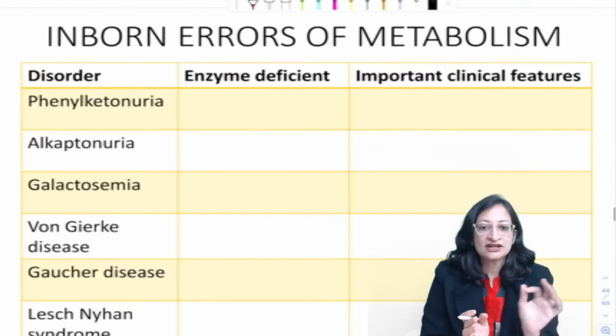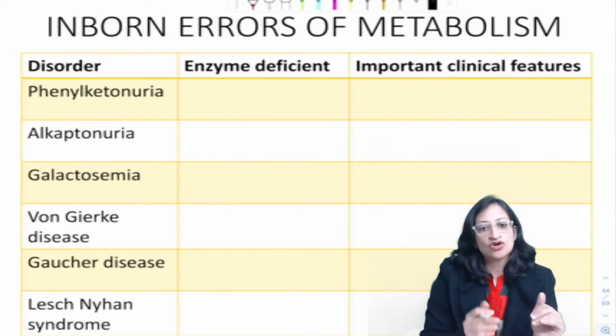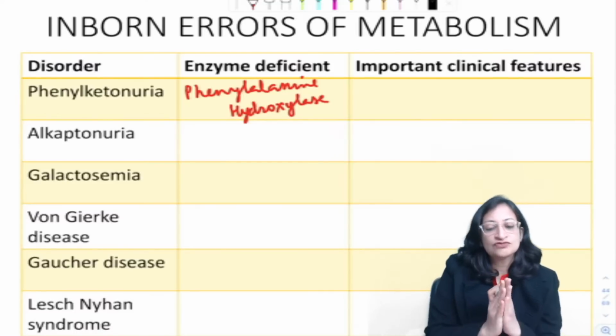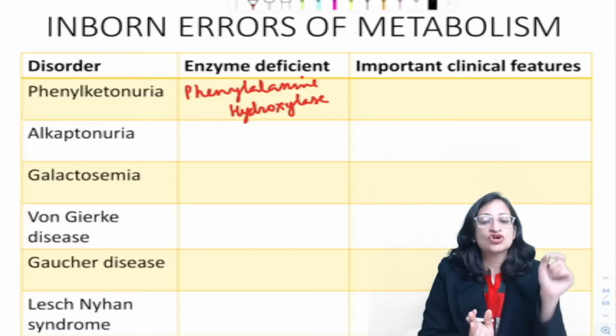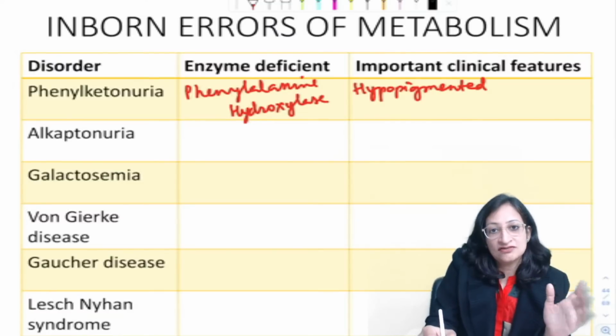Now moving ahead quickly, a little bit about some inborn errors of metabolism. So the important ones which you should be aware of are phenylketonuria, where the enzyme deficient we know is phenylalanine hydroxylase. So what happens because of this enzyme deficiency? Phenylalanine will not get converted to tyrosine. So tyrosine will become an essential amino acid. Because tyrosine is not formed, dopa is not formed, melanin is not formed. So there is hypopigmentation in these individuals. So they have fair skin, blonde hair.